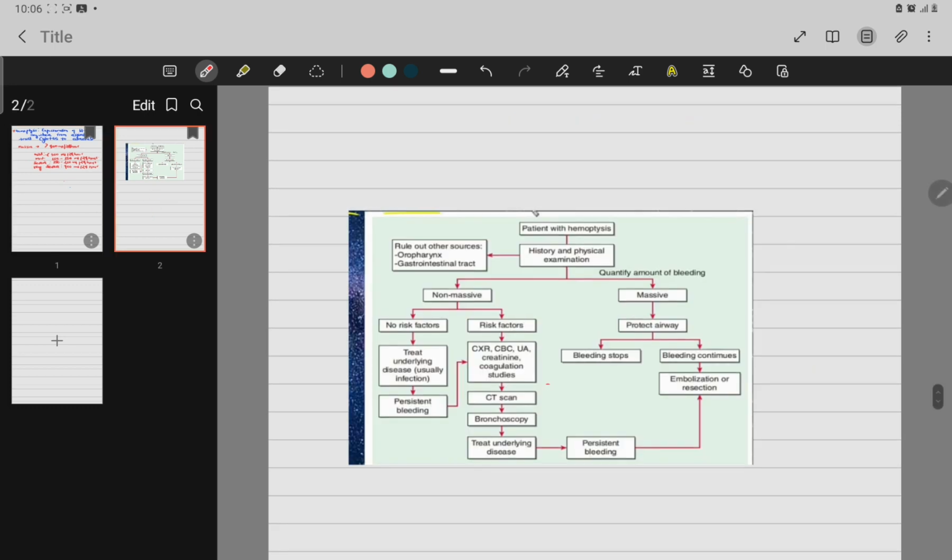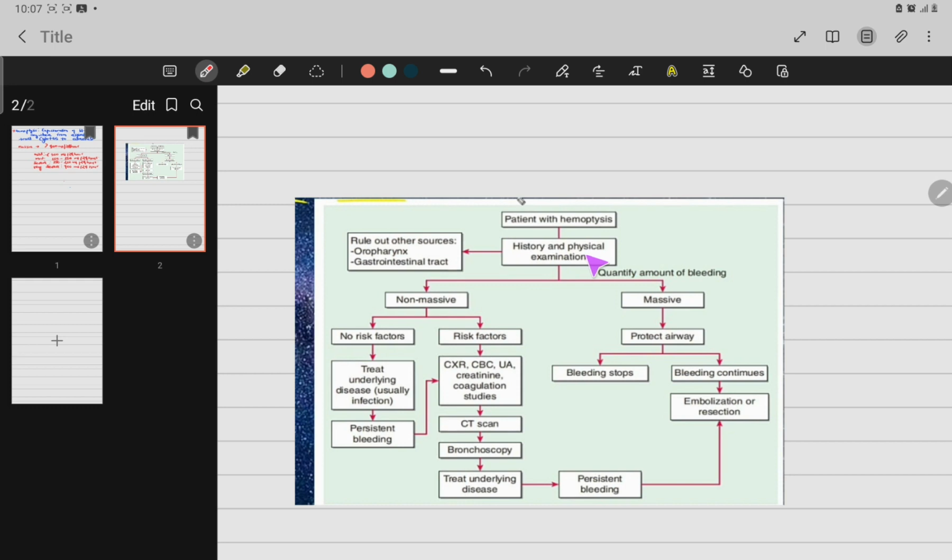So you can see over here, a patient with hemoptysis. Initially we have to take history and physical examination, and we have non-massive and massive. Non-massive with no risk factor means we have to treat the underlying diseases, usually infections.